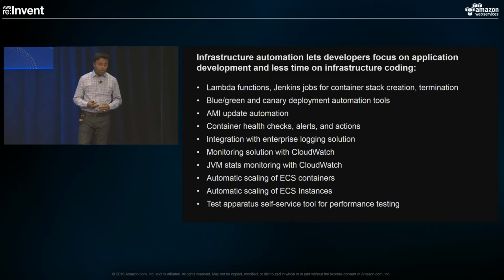That is another tool. And we have tools for health checks at the container level, at the instance level, at the auto-scaling group level, and at the cluster level, right? And we have integration of our stack with the enterprise logging system. We use Splunk, and as part of the tooling, we have the Splunk agents that are bootstrapped and connect to the Splunk server and all that good stuff, right?